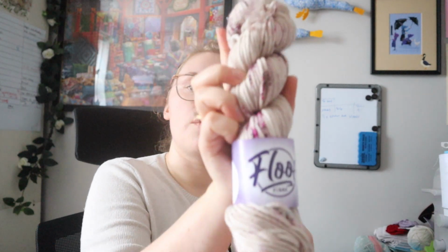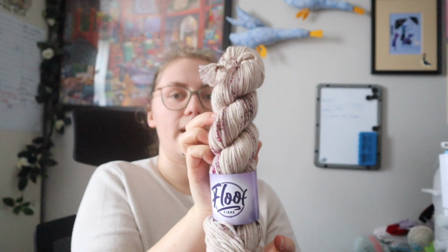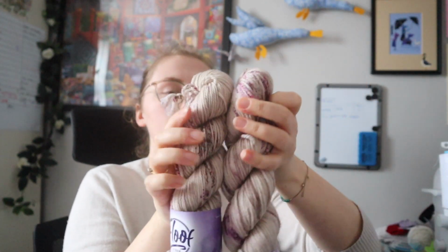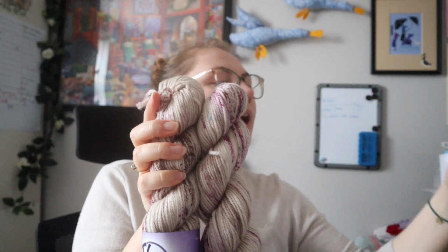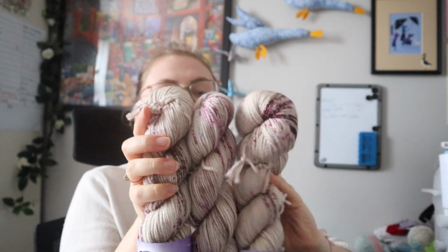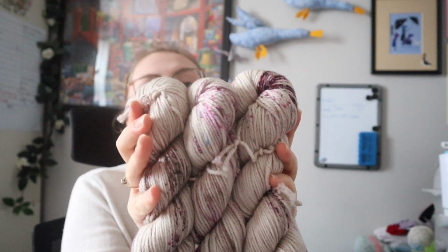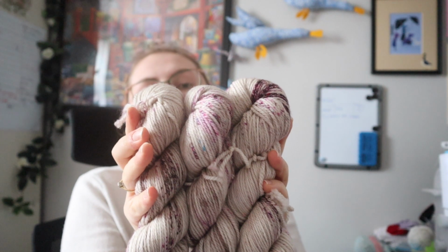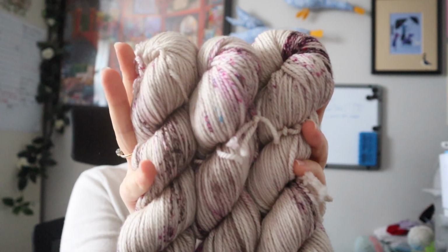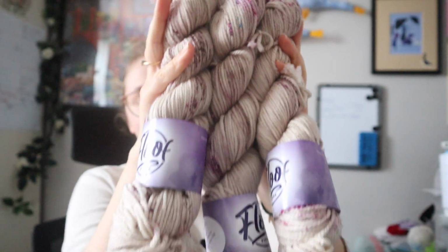So I bought the Flu Fibre. This is Aran Weight. I've got 3 of these. It is in the colourway Oakberry. And it is 100% merino. So I really liked this colour online, and it really reminded me of Taylor Swift. I'm not quite sure why, but it did. It's got these pink purpley spots in it.